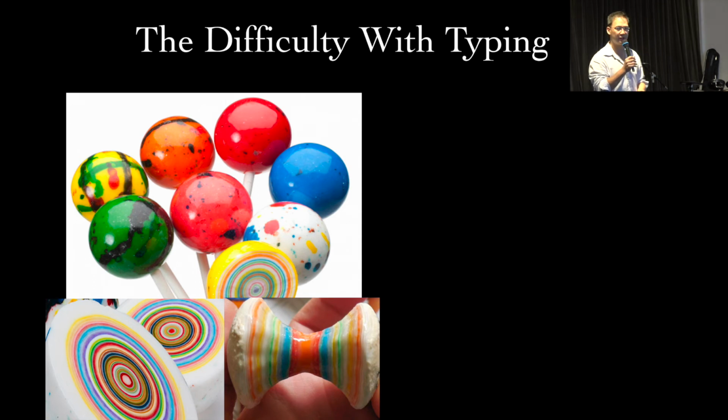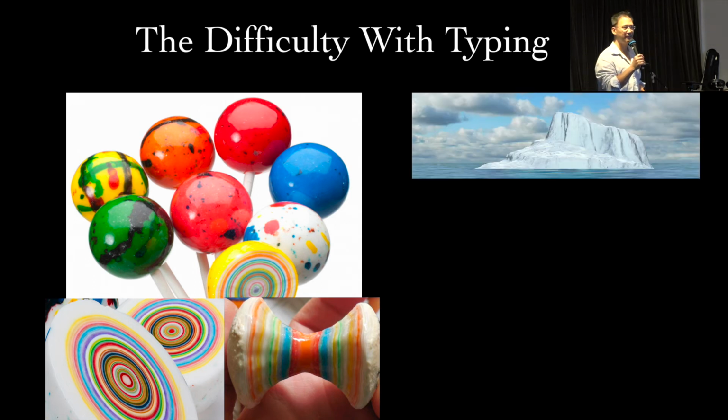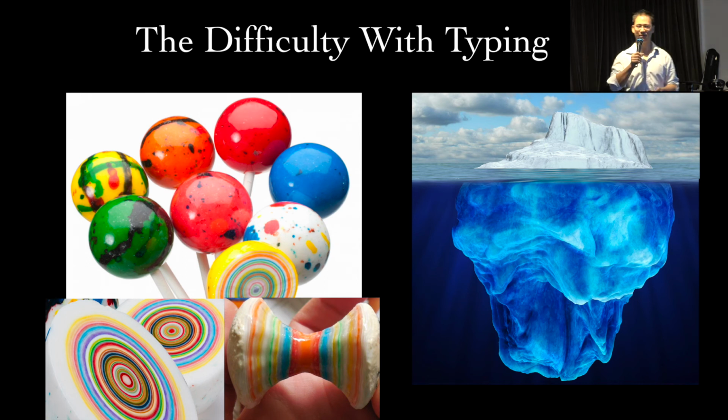I also want to draw attention to another illustration. Everyone know what this is? Iceberg. And what happened to the Titanic, the story of the Titanic? They hit the iceberg and sank. And did you know that the iceberg, what you see on the surface is only 1/8 of what is underneath? So if you look at this iceberg here, look at what's underneath. It's a huge mass that can't be seen from the surface.